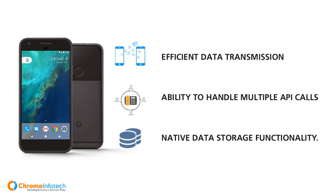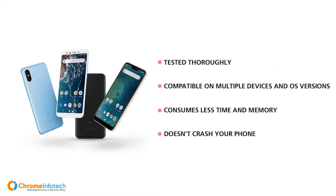A well-performing app is always tested thoroughly. Compatible on multiple devices and OS versions, it consumes less time and memory and doesn't crash your phone. Hope you have understood why it is necessary to create and develop a high-performing app. A high-performing app will always drive traffic and revenue no matter what.